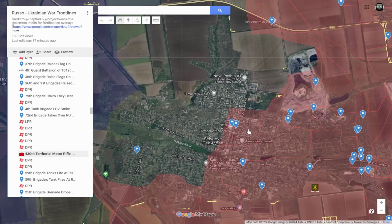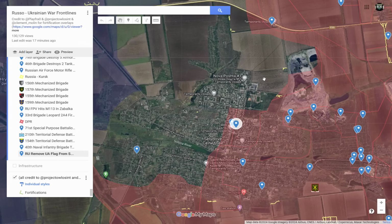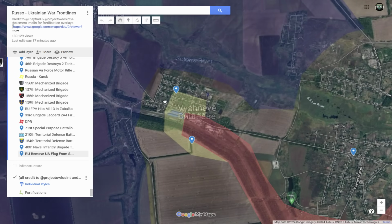But for the time being, you have the Russians raising the flag over the Selydove City Council building. They removed the Ukrainian flag, and they also raised it, of course, over the technical school. We're going to see videos coming out soon of the western part of the city, which is less dense in nature. But for now, we have Ukrainian proof indicating that the Russians are in Vishneve.